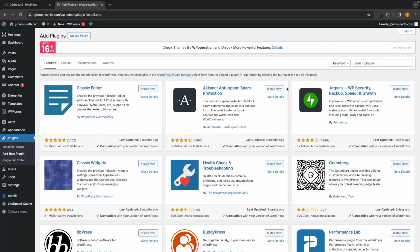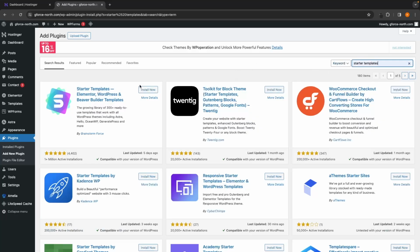So go ahead and click into add new plugin. And this is going to take us over to the WordPress plugin menu. Now from here, if we just go to this search bar in the top corner and search for starter templates, we want to go ahead and install this one right here. It's called Starter Templates by Brainstorm Force. So we can just go ahead and click install now, and this will take a few seconds to install. Once that has installed, the install button will change to activate. And once this happens, just go ahead and click on activate right here.